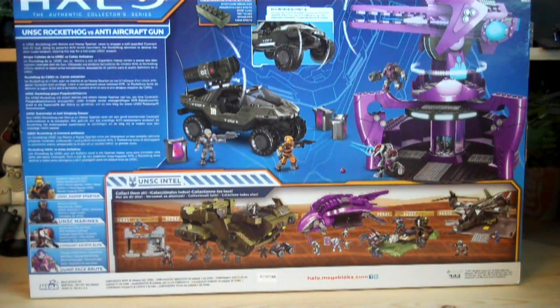Over on the bottom left, we have the individual bios for each of the characters included, and there's also a summary up on the top, and it says, a UNSC Rockethog with Marine and HAZOP Spartan races to engage a well-guarded Covenant anti-air gun. Using its powerful M79 rocket launchers, the Warthog attempts to destroy the alien superweapon, clearing the way for a full-scale UNSC assault.